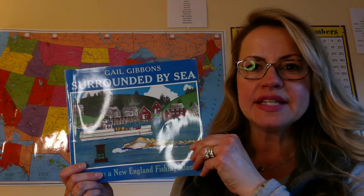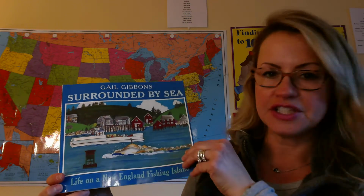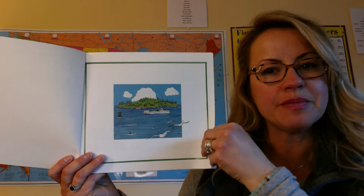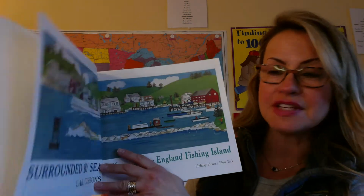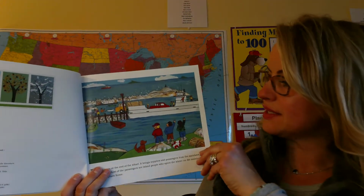We're going to read Gail Gibbons' Surrounded by Sea, Life on a New England Fishing Island. And we're studying about New England, so I thought this was an appropriate book. And there's the island. Reminds me of Nantucket or Martha's Vineyard. And it is surrounded all around by sea.